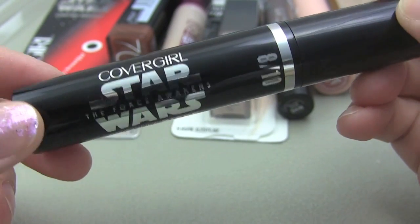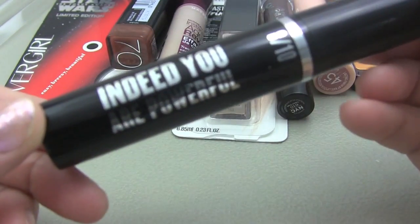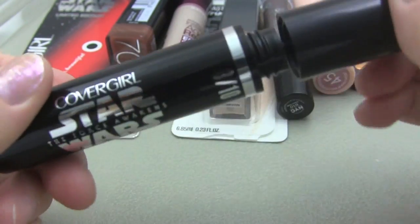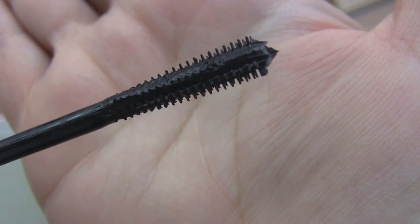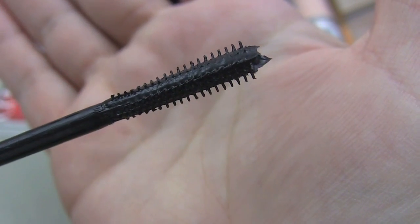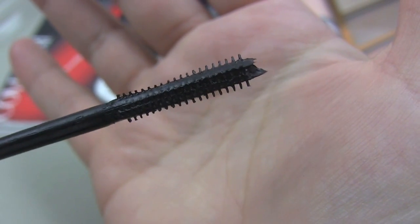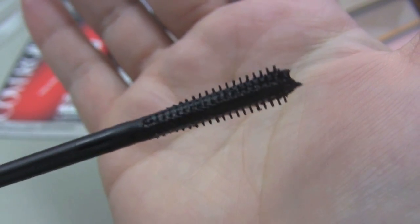First thing I got from Walmart is this CoverGirl Star Wars Supersizer mascara, and I really like the "indeed you are powerful" kind of message on it. I am a sci-fi geek, so of course I had to go for these. I love the wand of this mascara, and it works really well. I thought that it gave good length and volume to my lashes, which are small because I have hooded, slanted eyes, and I cannot work with those big, gigantic wands that some of these mascaras have. This is perfect for smaller size eyes.